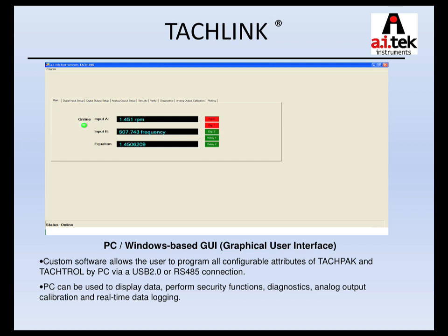Again, I highly recommend using TAC-Link. TAC-Link is the graphical user interface we developed to work on Windows-based PCs, and it allows you to just type in the information, save it, manipulate it, whatever. It has a main screen that shows input A, input B, the result of an equation, alarm status, all of that, and then along the top here are your tabs where you can then select and do some programming.